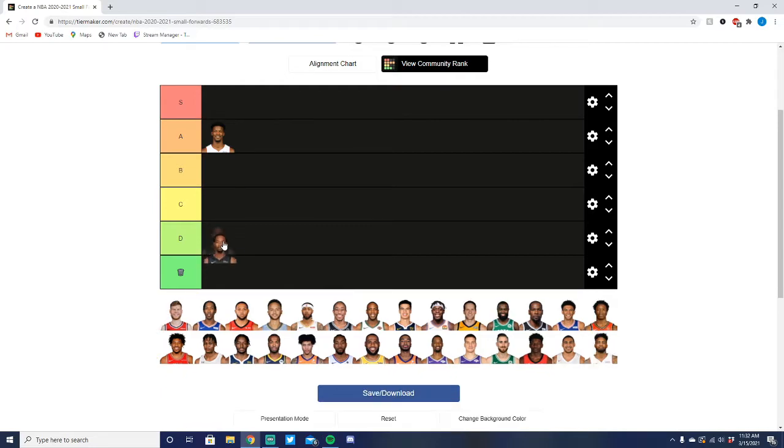Terence Ross, I'm putting him D tier because he's not that great of a defender. He definitely is a spark plug on offense. He has certain games where he's absolutely phenomenal, and then he'll have certain games where he's not. Kind of inconsistent. He comes off the bench for the Magic most of the time. I do believe he's a solid player. I just don't think he does enough on the court, with the exception of scoring the ball sometimes at a very high rate, for me personally to put him higher than D tier.